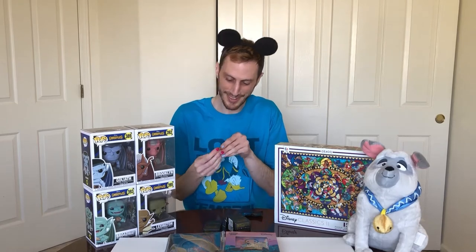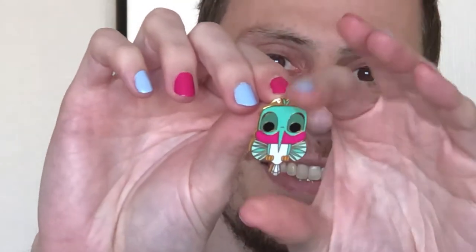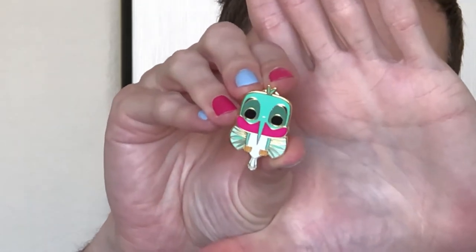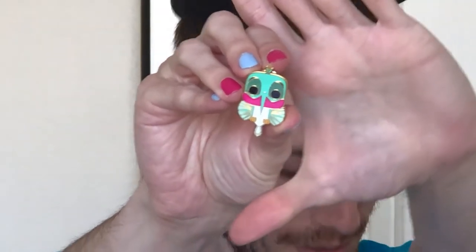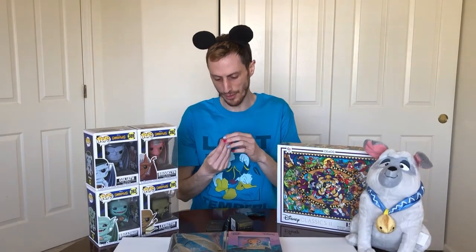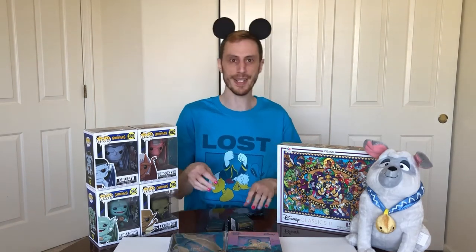It's a Flit! It's a Flit! Kind of looks like an enchanted tiki bird. Really? In the tiki room. It's cute. It's just not something I collect, so hopefully I can trade that for whatever I'm missing.